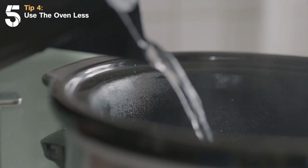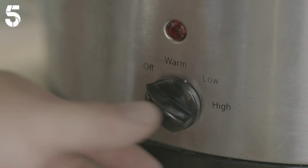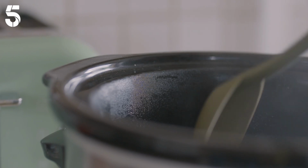It's around 80% cheaper to use your slow cooker for food as opposed to the hob or the oven. Using a slow cooker instead of an oven is a bit like heating one room rather than a house. It's a nice, small, condensed space that you don't have to cook at a high temperature with, which costs a lot of money. A slow cooker typically costs around 16p a day to use, whereas an oven is significantly more.